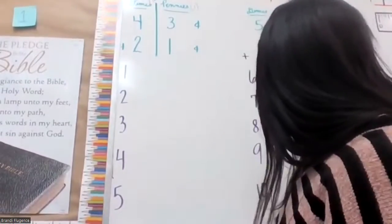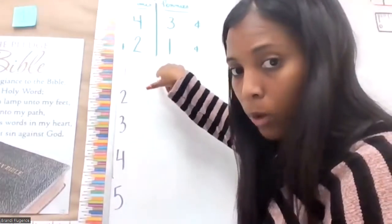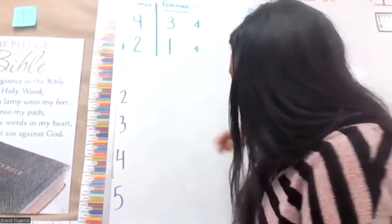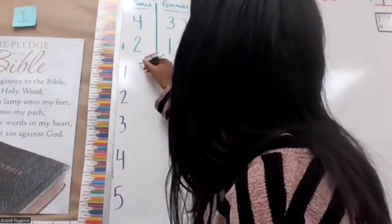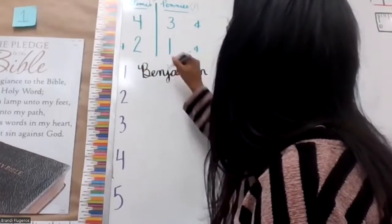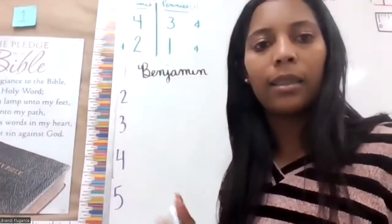So for number 1, you're not writing what I write. I'm just putting it on the board so you can remember. Don't write what I put, you're gonna put the pronoun. I'm gonna put the noun, you write the pronoun. Y'all understand? Okay. So number 1, I'm gonna put Benjamin. So instead of Benjamin, what could I put as a pronoun? Write it.